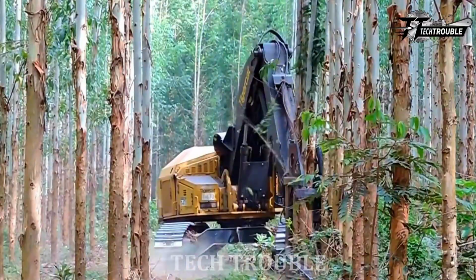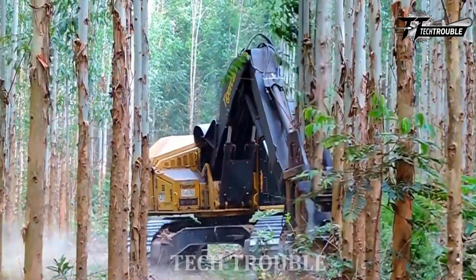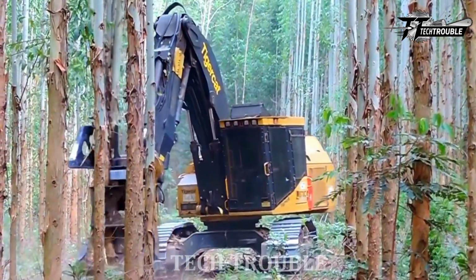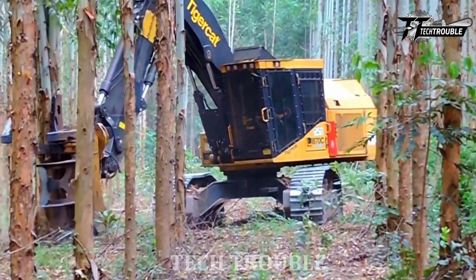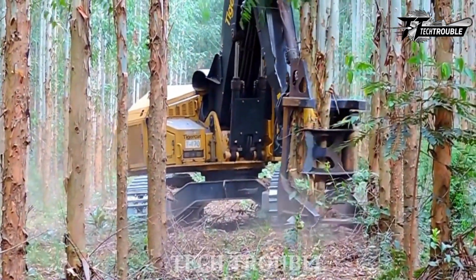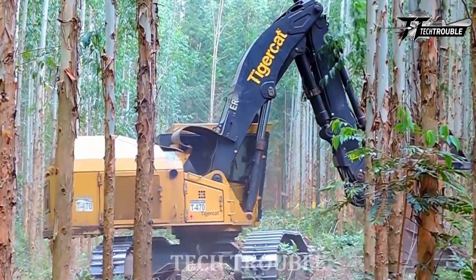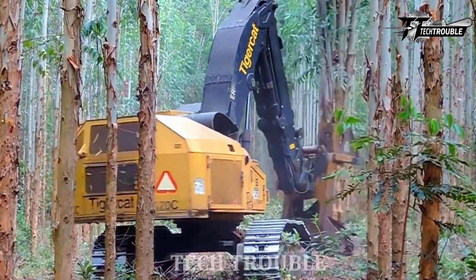In the heart of this dense stand, silence doesn't last long. Because when the Tigercat 870C rolls in, the forest bends to pure mechanical dominance. This isn't just logging, it's precision demolition in motion. Armed with the 470 feller head, this beast grips, tilts, and tears through tightly packed timber without hesitation, navigating inches of clearance like a scalpel in a surgery room.